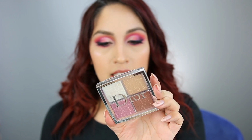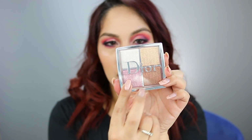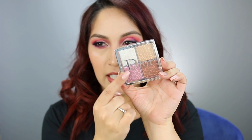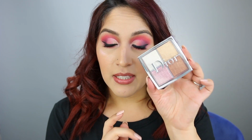Another highlight that I enjoyed this month was by Dior, and this is the Dior Backstage Glow Face Palette. You technically only get 2 highlights and 2 blushes. I use these 3 as highlights, and this one I don't really use because it's kind of dark, but I mix the white and the pink to have a light pink color. These look super pretty on the skin, and it gives a really natural glow onto the face. I've really been enjoying this. You would think it costs more because it's Dior, but this palette was I think like $45. I picked it up during a VIB sale, but I do like this also.